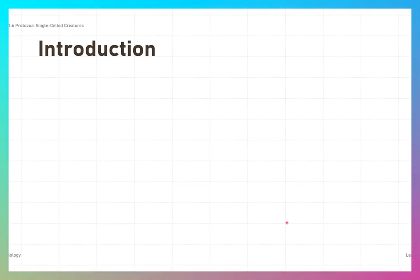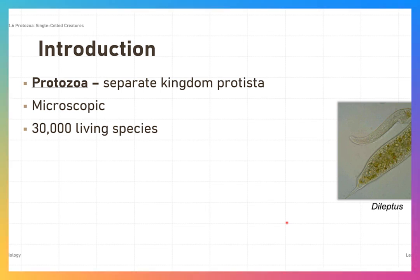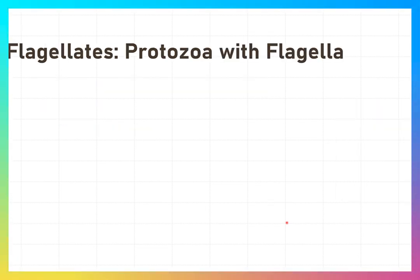We're going to finish up talking about single-celled organisms known as protozoa. Now, in many classification systems, protozoa are a separate kingdom known as Protista. And in the classification system that we're using, this is a separate kingdom. Protozoa are all microscopic and represent approximately 30,000 living species.